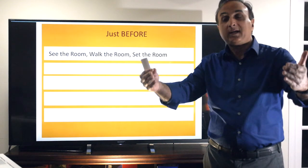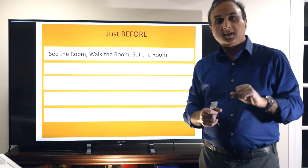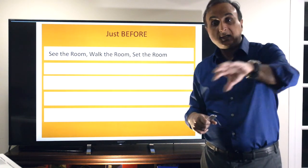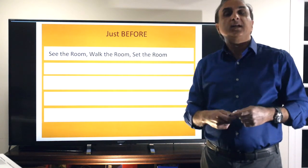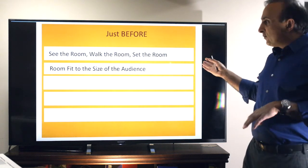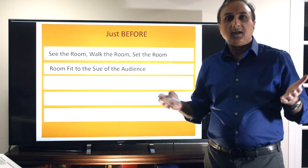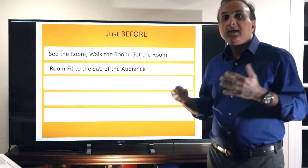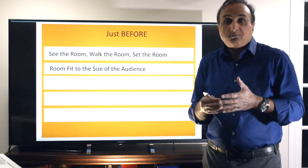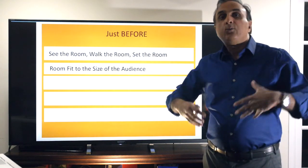And people who are in the back, or they come in, ask them to come up. That's an important aspect. If your talk requires you to be sitting in a circle-like fashion, you want to be able to set that room properly. The room should fit the size of the audience. You may also need to tell the organizer, if I'm going to be speaking to 500 people, how big is the room?